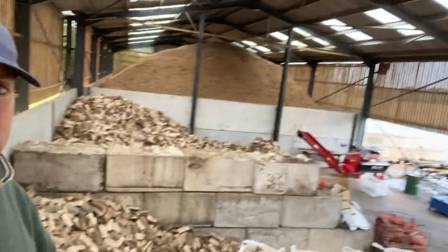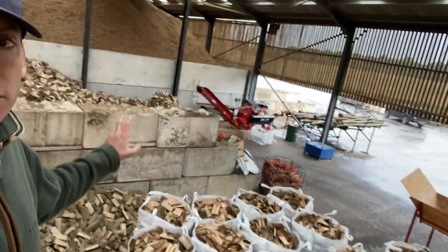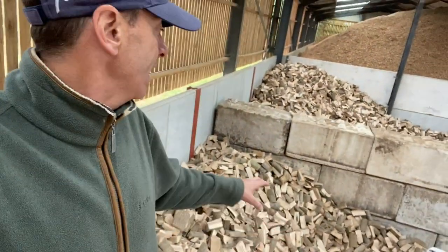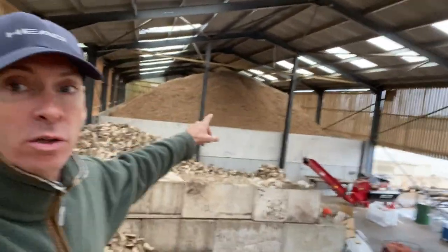Okay guys, I'm just up here on the top of the blocks, just to give you a little aerial view of what we're doing today. We've been bagging up all these bags, got a few more on the other side. This is our dry wood pile, not much of that left actually. And then that's our wet wood heap. And then back there you've got the wood chip.